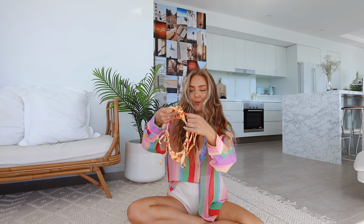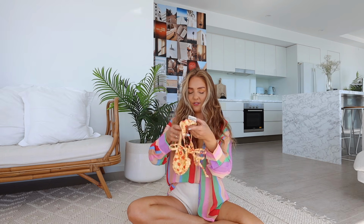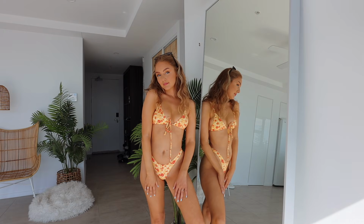Then we have probably some of my cheekiest swims ever. They're really good though if you're gonna be out in the sun for a while and you don't want to get lines all over your body. We have this little top, very cheeky but very cute, and then these pants. I love these. These are super flattering, high cut.